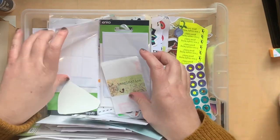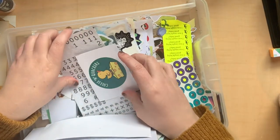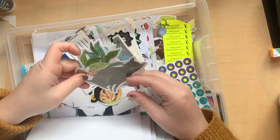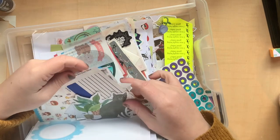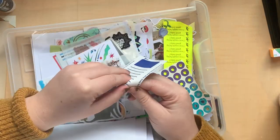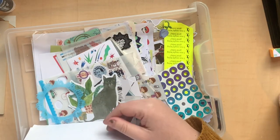What else do I have in here? Is there anything else that's just jumping out at me? I'm normally not looking so much for full sticker sheets because they're really hard to use up, but just single stickers I can use. I can get them used up. So that is good. Let's go with this one. This is just a label kind of sticker in this beautiful blue color. So let's put that one in there.